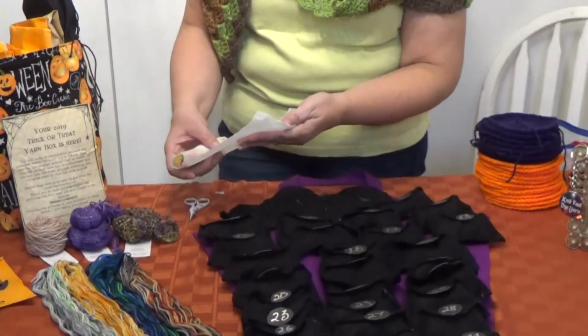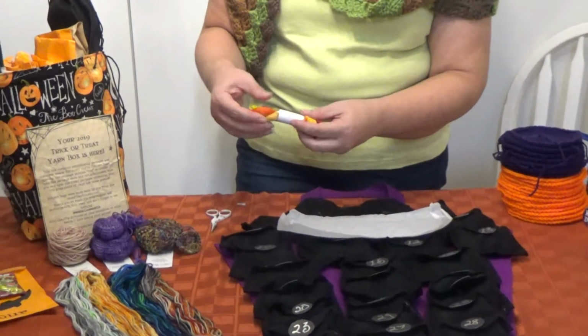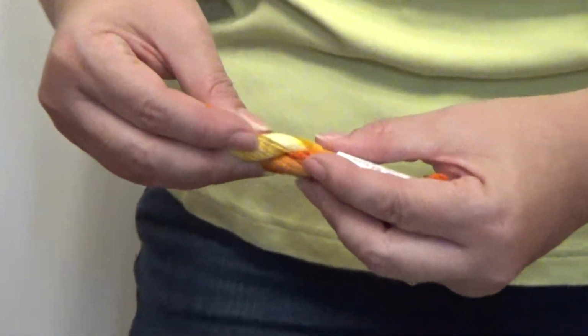Let's see what the pretty color is. Ooh, that just screams fall leaves. Oh my goodness, I found my leaves, y'all. This is definitely going to be what we're going to be using for leaves.